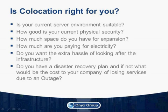So how good is your physical security? So what you need to do is look at your building's access procedures and decide, is that a risk to your business? How much space do you have for expansion? If your kit is housed in, say, a storeroom, for example, are you able to add more to it and still keep the environment in a suitable state for your hardware? Are there cables all over the place, for example? Are there health and safety issues involved? Things like that. How much are you paying for your electricity and bandwidth? Obviously that's down to the individual situation, but you could potentially save money there.